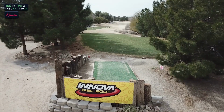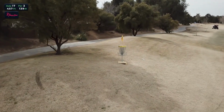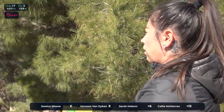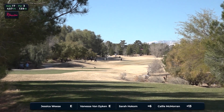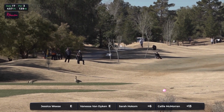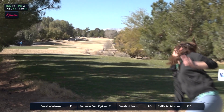Here's hole 17. Hole 17 is 475 feet, or 57 feet, my bad. And if you can keep it on the right side, out of the bushes, it really isn't too difficult, but the early release is always your enemy on this hole. And Vanessa forces a shot down the right side, and for the FPO division, that's pretty much perfect. Well played. Here's Jessica. We'll see if she can get any more distance than that, but it's kind of what you're looking to do.